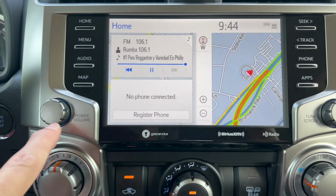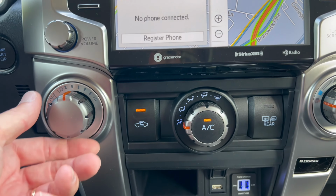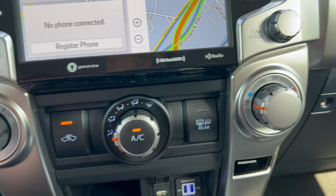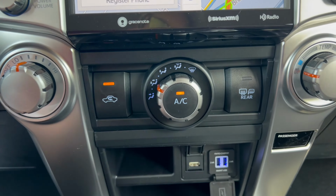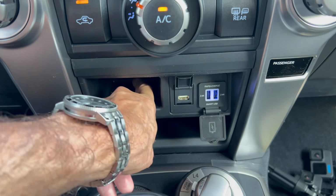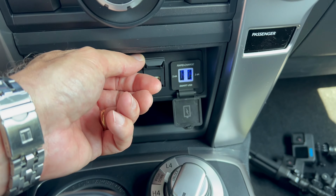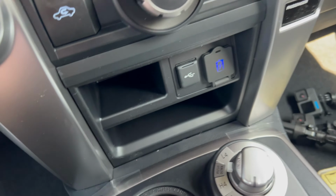Here's our push button start, volume and tuning knobs. Down further, standard AC, so we can adjust our fan speed, that's right. And then on the right, adjust our temperature, whether we want air or heat. Down further, here's where we want the air or heat to blow. With that, we have our defrost. Down further, we have an area for storage. Then we do have 2 charging USB-A's and what looks like another USB, looks like it could be a B. And then down further, an area for storage.